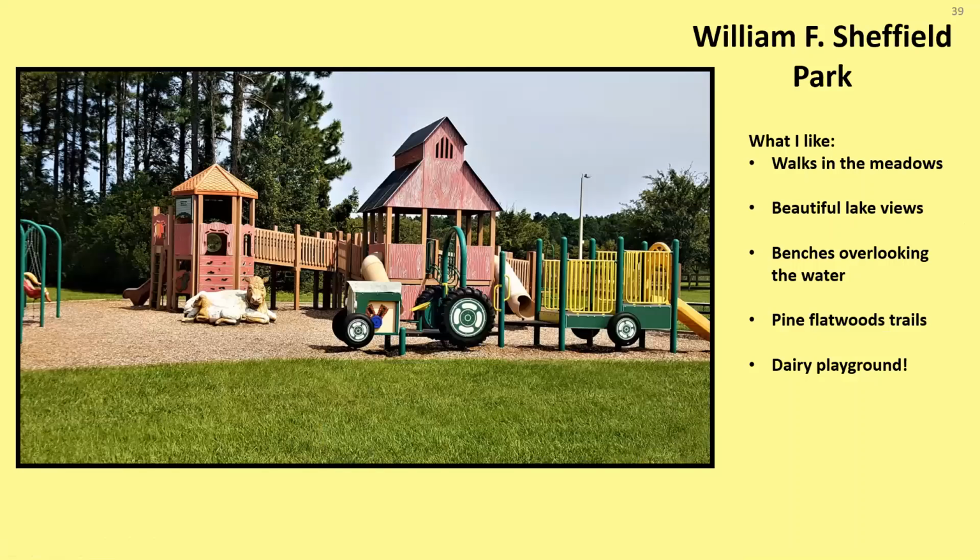This is one thing I like about this place, the dairy themed playground. And this is right next to the parking lot. But I enjoy the walks in the meadows. I like those beautiful lake views. The lakes are quite pretty. There are lots of benches for overlooking the water.